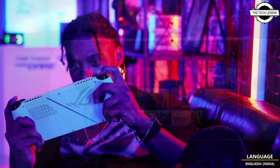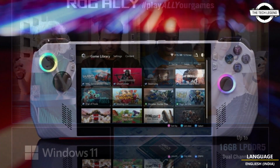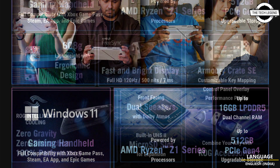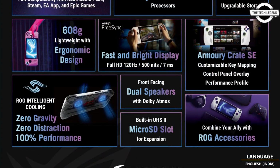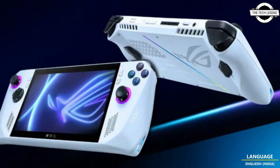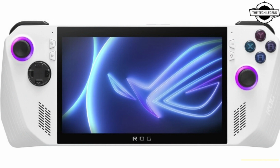So friends, today I will talk about ASUS ROG Ally. The Steam Deck rival launches on 11th May at less than 1000 USD and is powered by AMD Ryzen Z1 chips. So friend, ASUS ROG is proud to announce the ROG Ally, an incredibly powerful new Windows 11 gaming handheld powered by a cutting-edge AMD Ryzen Z1 series processor.